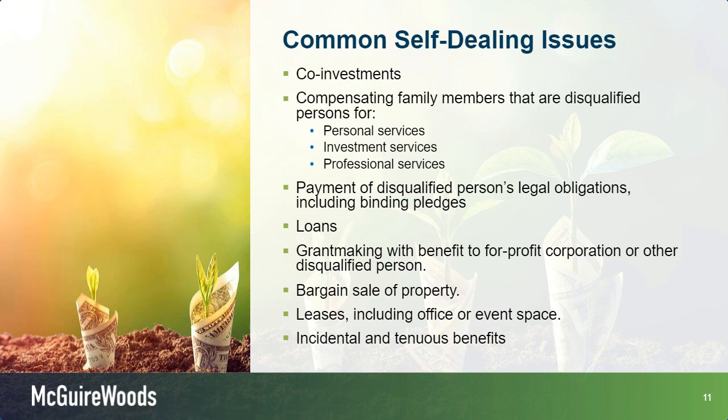And to close out on self-dealing, you mentioned incidental and tenuous. What are the common examples that we usually see fall under this incidental and tenuous kind of benefit?